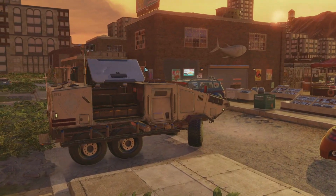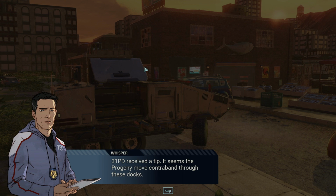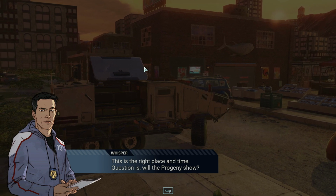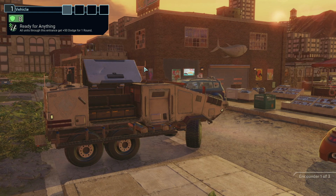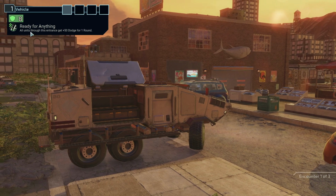Some kind of fish market, eh? 3-1 PD received a tip. It seems the Progeny move contraband through these docks. This is the right place and time. Question is, will the Progeny show? We shall find out. We get to start out in the fresh air of the fish market on the docks, and we're ready for anything.